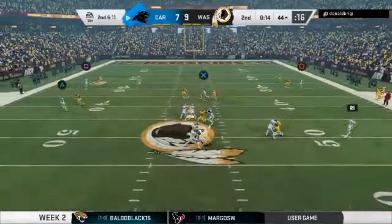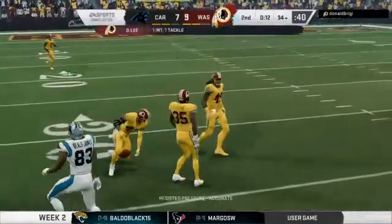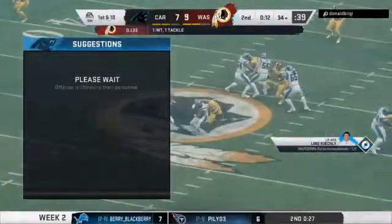Throwing again on second down. Haskins. A fight for the football, and it's intercepted. Darren Lee picks it.